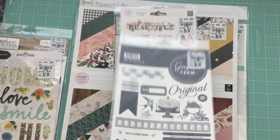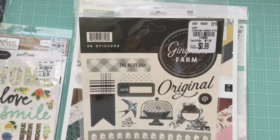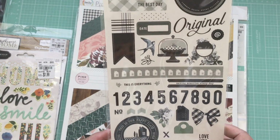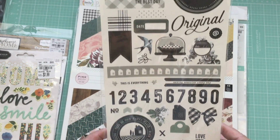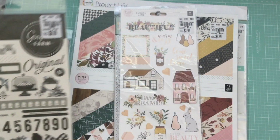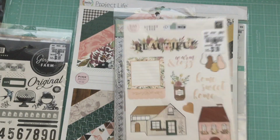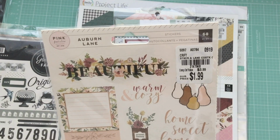And then I saw this one. Only 99 cents. There's the SKU and the price. It's a Gingham Farm. It is so cute. Again, for a Thanksgiving fall-ish layout. I'm gonna use that for the pies for Thanksgiving. Oh my goodness, guys, I just couldn't help myself. I got this one too. There's the SKU and the price.